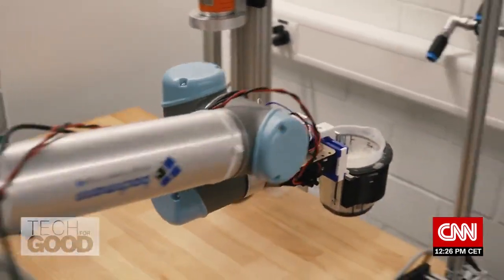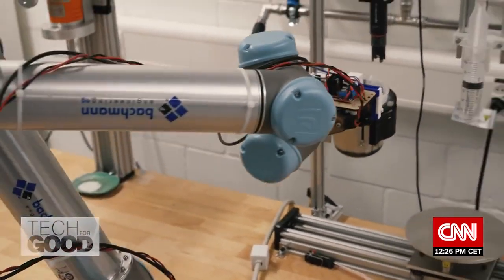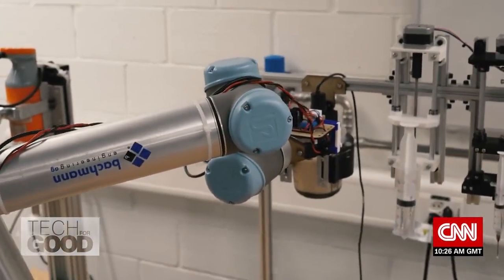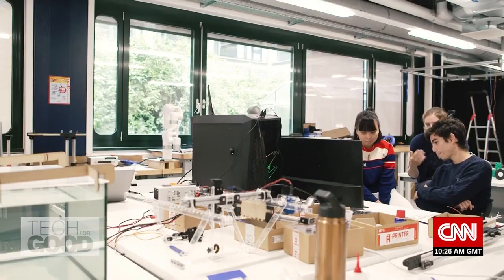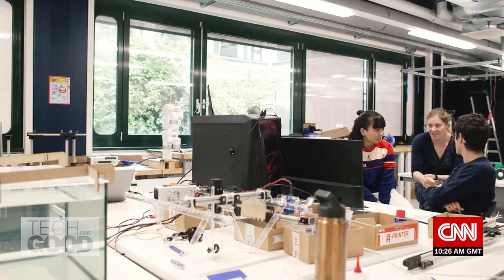There is a lot of challenges, both at the technology level, but also at the societal level, at the policy level, and also at the ethical level. So I think it's very interesting also to work with other scientists in these fields and humanities experts to understand what are the wider impacts of deploying these robots.